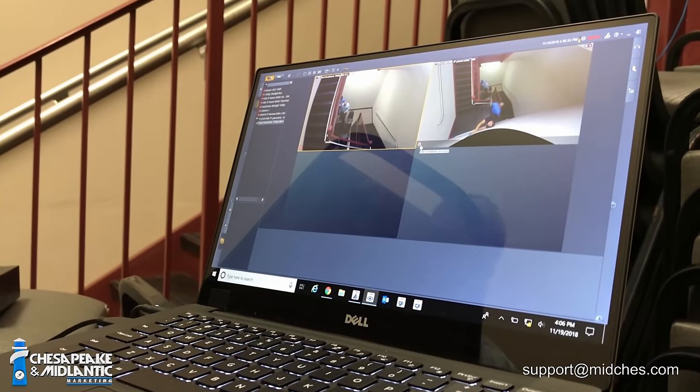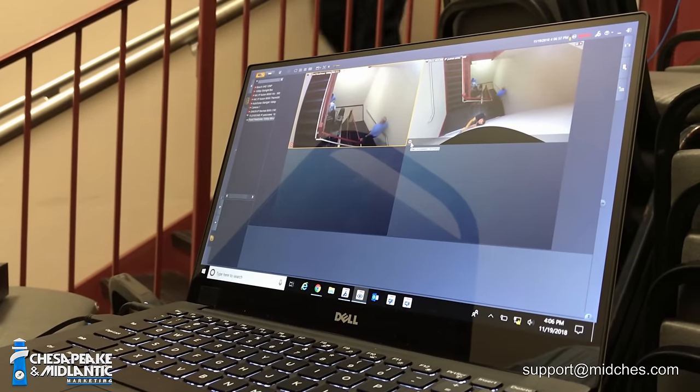So what we did was took these two cameras and using a common piece of software, Bosch Video Client, BVC, side by side, we recorded this. So I guess without any further ado, let's look at these actual differences.